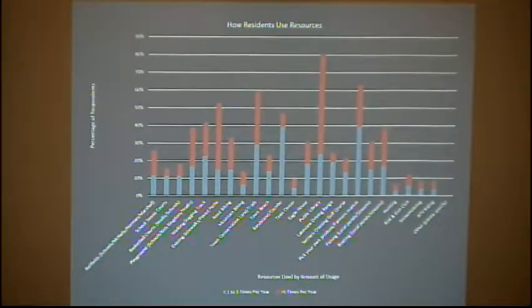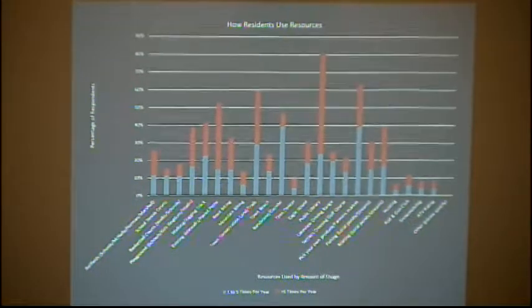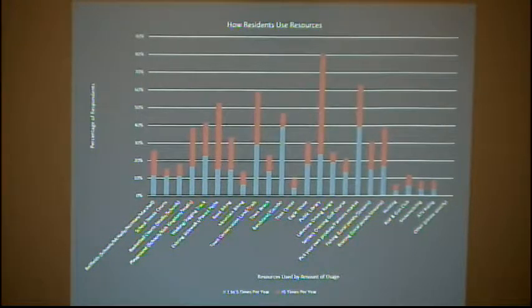The interesting comparison here is how many times per year people use these resources. The blue is 1 to 5 times per year. The red is more than 5 times per year. So you can see the pick your own produce and farmers market scores a very high percentage of folks use it, but they don't use it very often. Whereas the public library, people use it a lot, over and over again. It's an interesting way to compare these two data sets in terms of the amount of use. The existing sidewalks and paths is a great example where the people who do use them regularly use them all the time. Town conservation land, sort of 50-50 there.